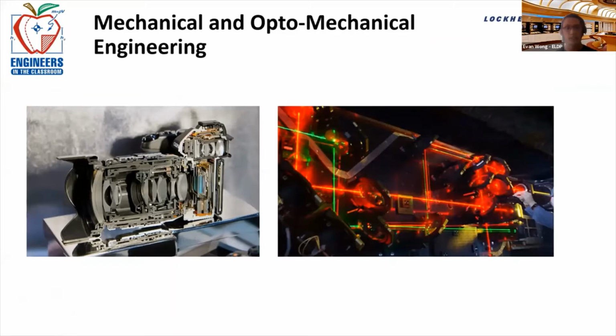So on the left side, I took a cross section of a camera, and as you can imagine, there's a lot of optical processing that's involved there, and just how intricate the camera is designed to allow for us to zoom and focus and things like that. So it's been very nice to learn about the optics of it, as well as apply my background in mechanical engineering to put everything together. So it's been really nice to grow in that way.